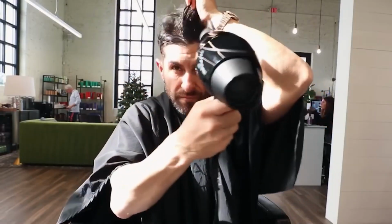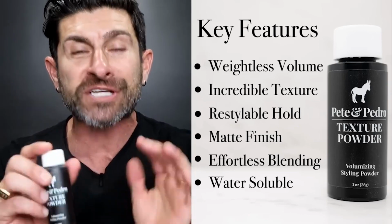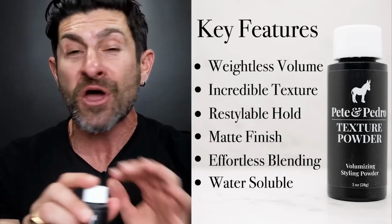Using a hairdryer, you're gonna blow the hair until dry into place. A lot of guys also like to use some type of brush or comb in order to help enhance the volume. Once it's dry, if you wanna lock it into place, then I would definitely apply a little bit more hair product just to give it a little bit more separation and hold. You could also use the texture powder, which is amazing. This stuff, I'm telling you, you gotta try it.